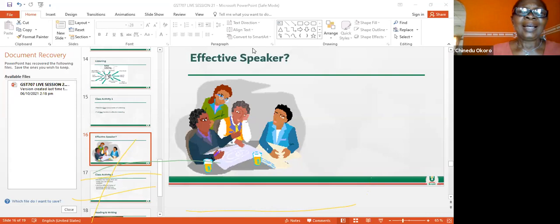What time is our lecture on Saturday and Sunday? GST 707 does not hold Saturdays and Sundays. No. It's only on Wednesday. That's when GST 707 holds. No Saturday, no Sundays.